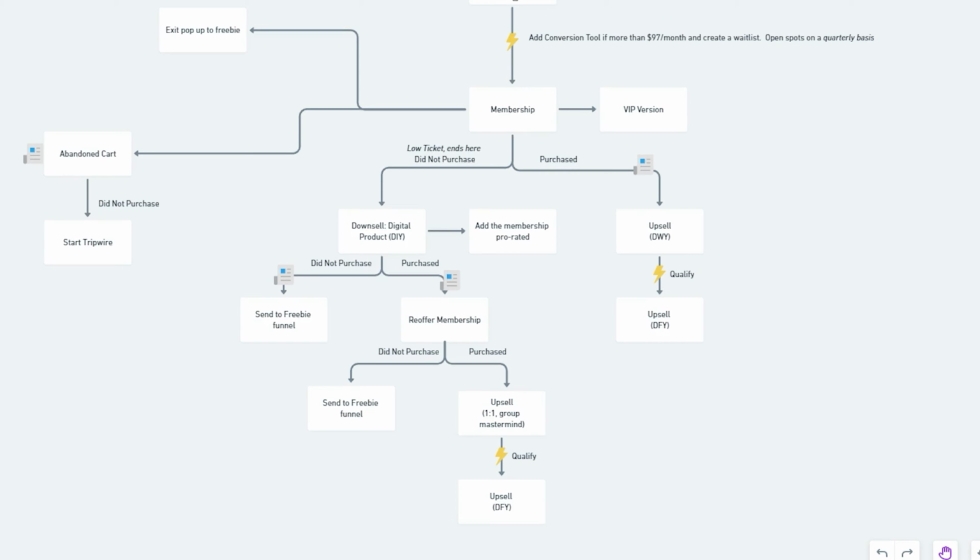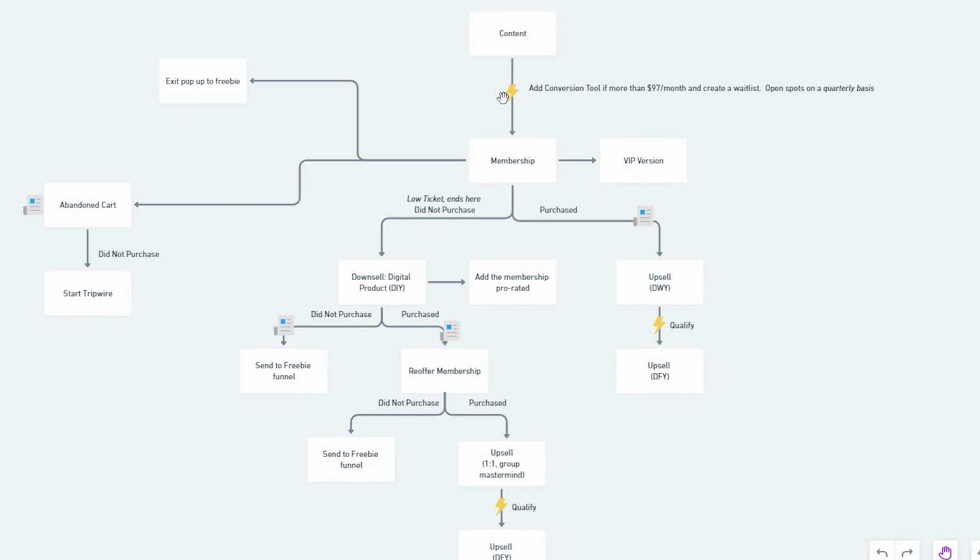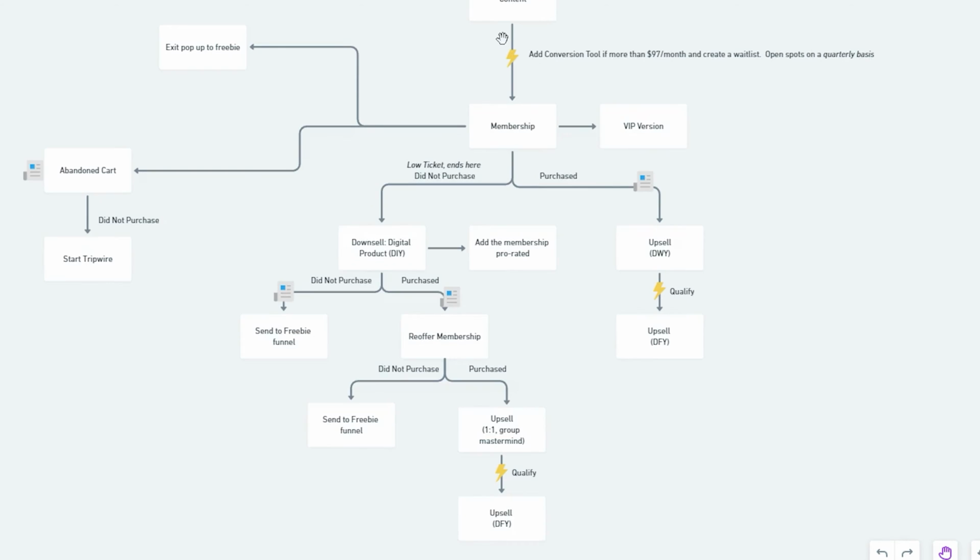Here's the thing, if this is a low ticket offer and we are coming direct from content to the membership, we have not captured anybody's email address or contact information. So if you're low ticket and they do not purchase, essentially the funnel ends there. That's why with memberships, you need to do a lot of promoting on the content piece of things. But let's just go ahead and say that this is a high ticket.